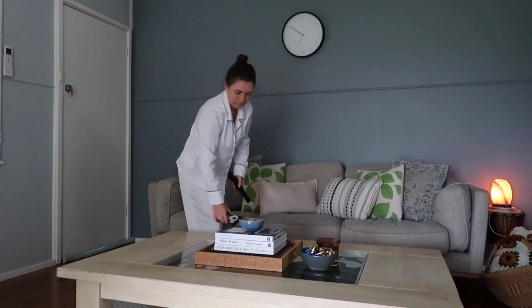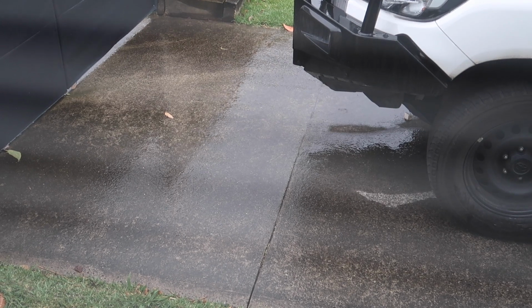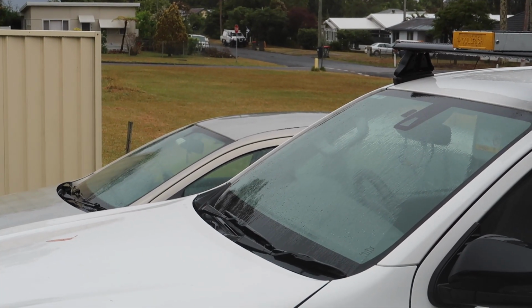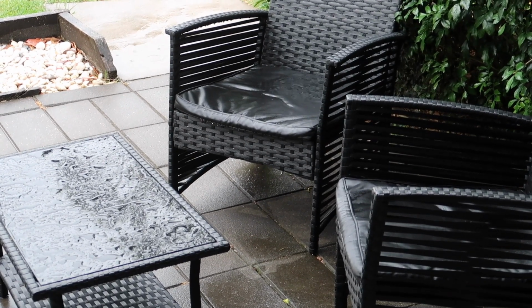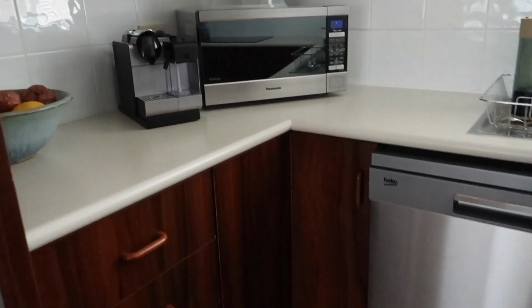Even though we're in the school holidays, I have been typically waking up early, anywhere from 6 o'clock till 7:30 if I need a little bit of a sleep in. And the night before, I've been preparing myself a glass of water and putting that on my bedside table so that can be the first thing I drink.